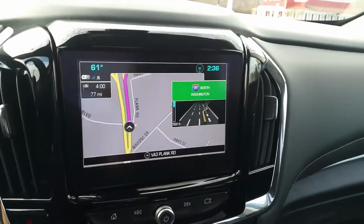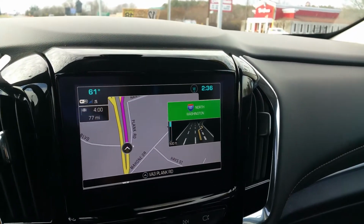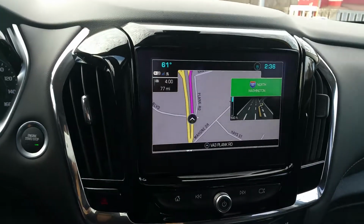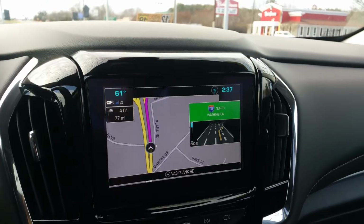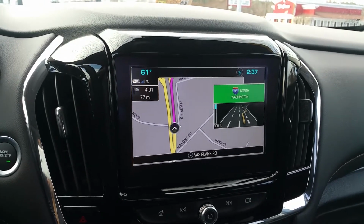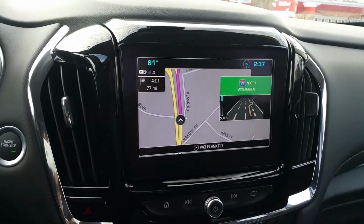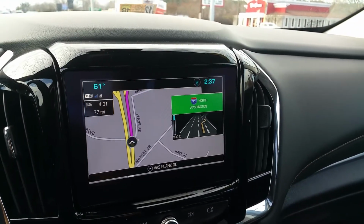Radio, it's your standard MyLink, my Chevrolet Link, whatever you want to call it. It works fine, does the job, and it's pretty responsive. However, I think the graphics are a little bit outdated, and it's not showing me any kind of information for accidents or anything like that, even though it's all turned on. So maybe you have to get an actual subscription for that to work. Leave that in the comments if you know better than I do.